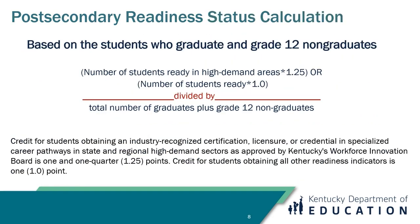The post-secondary readiness is calculated based on students who graduate, and non-graduates are calculated by adding the number of high school graduates plus grade 12 non-graduates who have met measures of post-secondary readiness divided by the total number of graduates plus grade 12 non-graduates. For example, a school had 50 grade 12 non-graduates and graduates, with 6 industry certifications in high-demand sectors and 40 students to meet readiness. The calculation would be 6 times 1.5 plus 40 times 1, divided by 50, equals 0.95, times 100 equals 95. Early grad students are included in this indicator the year they receive a G code.